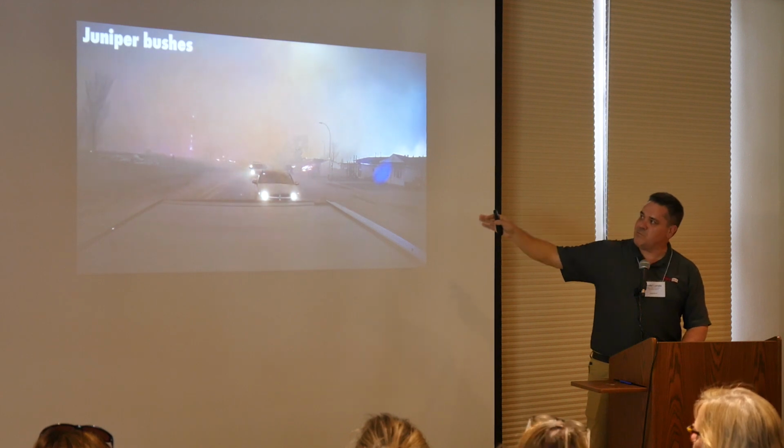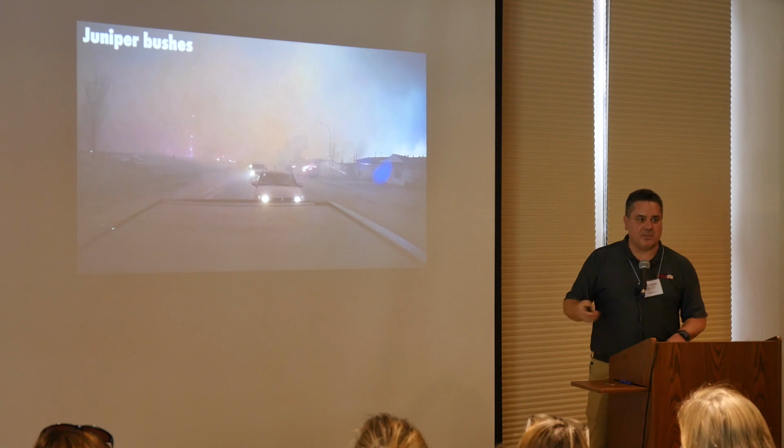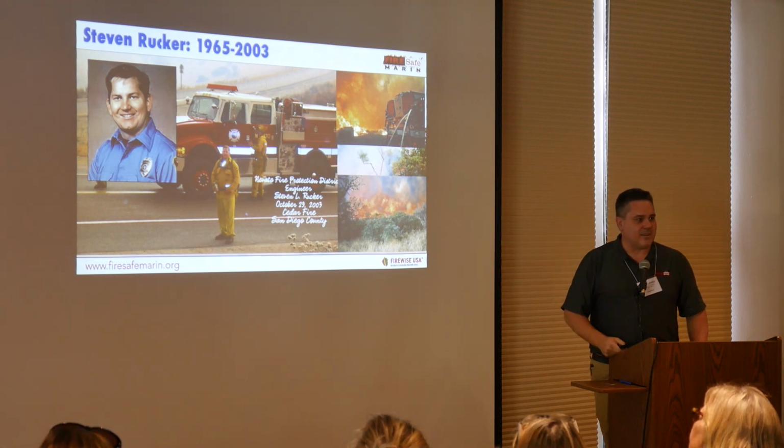Every house on this street burned down. It wasn't the forest fire across the street, it was a tiny ember that landed in the juniper bushes. This is Stephen Rucker. I'm going to gloss over this real quickly. It deserves more. Stephen Rucker was a friend of mine. We were colleagues. We fought fires together. He died because of somebody's juniper bushes in their front yard.